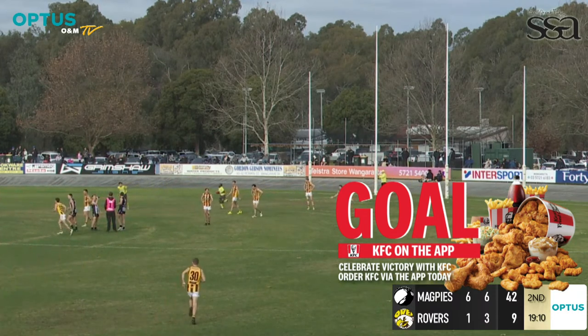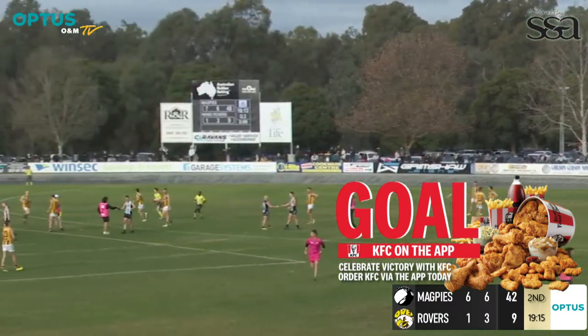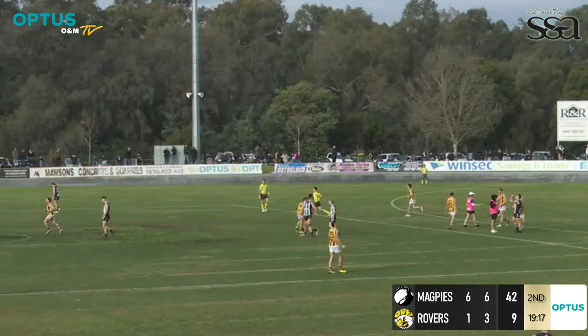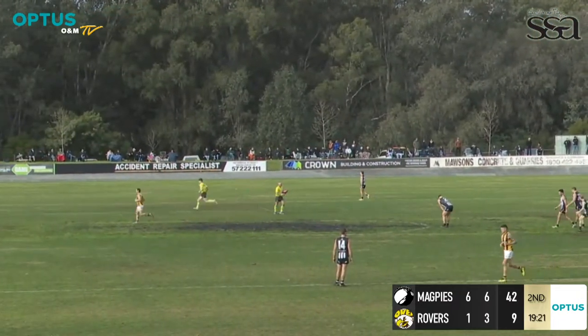Yeah, absolutely. Got to exactly the right spot there, and he probably just followed his man down because he's playing in the back pocket. So too many blokes were probably down there. They weren't able to man up properly, and Saunders is really clean and was able to get the goal on the board. Great finish there by Saunders.